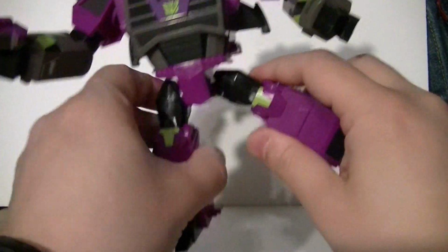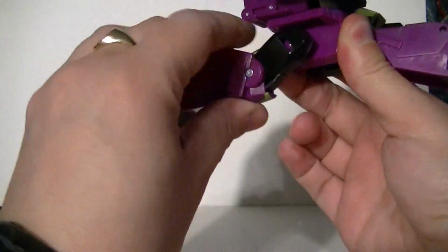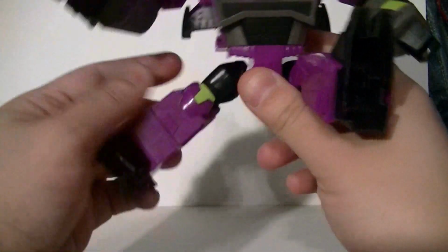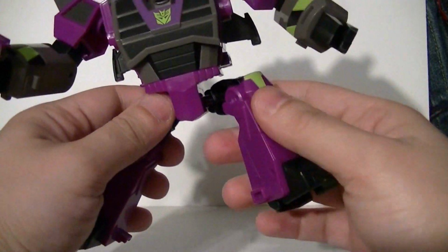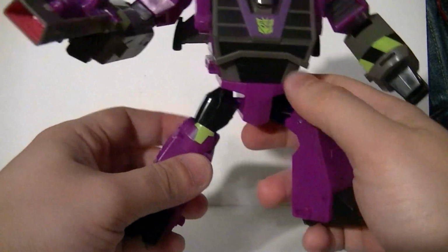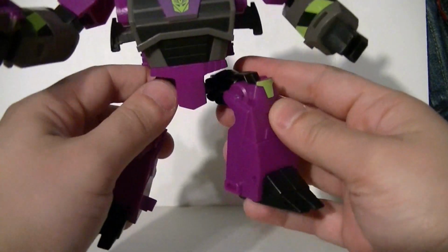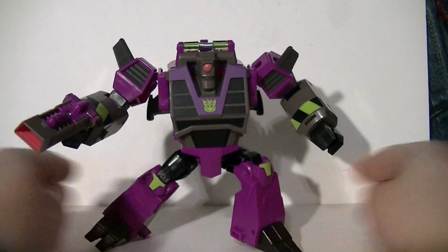But she does have fully ball-jointed hips with a good range. So they can go all the way forward, all the way backward. They can go out quite a decent amount. There's no thigh swivel, but the ball has just a little bit of wiggle room so that you can bend her knees 90 degrees and have more wide-legged stances.